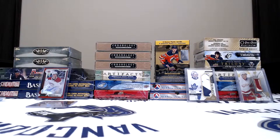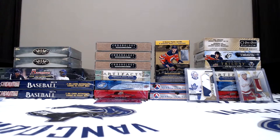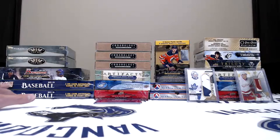So the first break, we're also doing baseball now. If you are into baseball, I know a lot of people, especially in Canada, are big fans right now of the Blue Jays for Vlad Guerrero Jr. They got Bo Bichette, some really good prospects. I know Fernando Tatis Jr. is another big one that people are after. So we're going to be doing five boxes of baseball. Two boxes of 18-19 Topps Stadium Club.